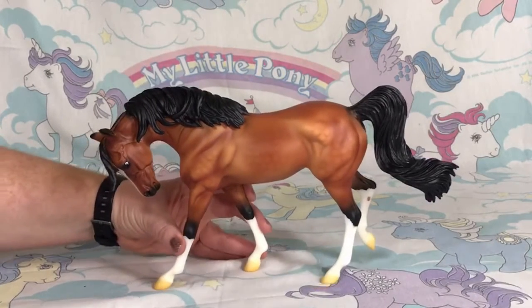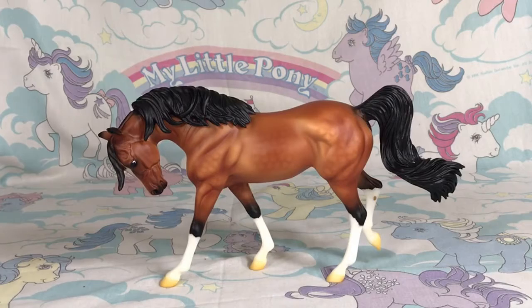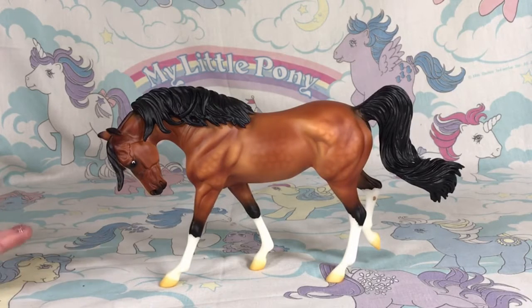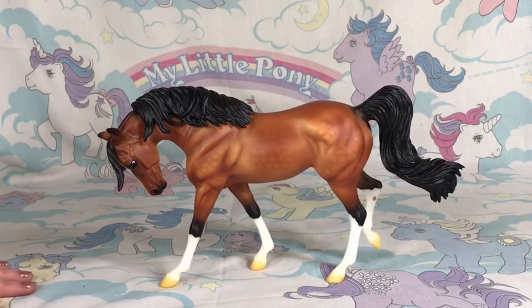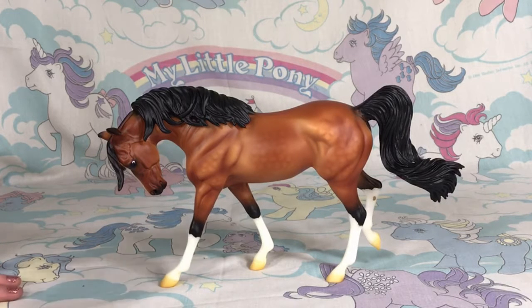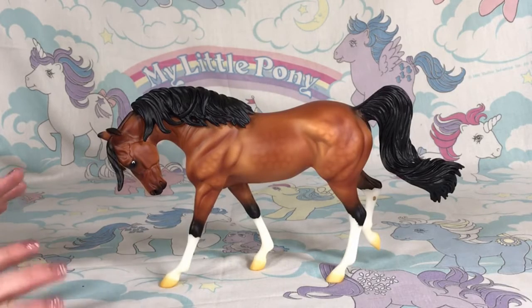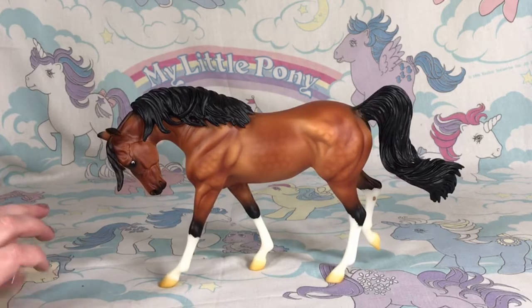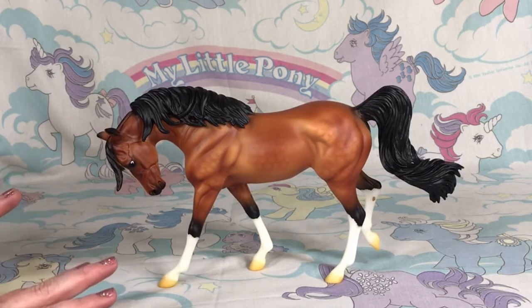Alright, so here she is, beautiful Rhea. I was very excited when I saw her. Since I started collecting very recently, I have just been poring over all of the Breyer websites, especially Identify Your Breyer. And when I saw the horse Make-A-Wish, I thought that was just a beautiful model. I loved the head down, I loved the tail up and swishy. I just thought it was just really beautiful.